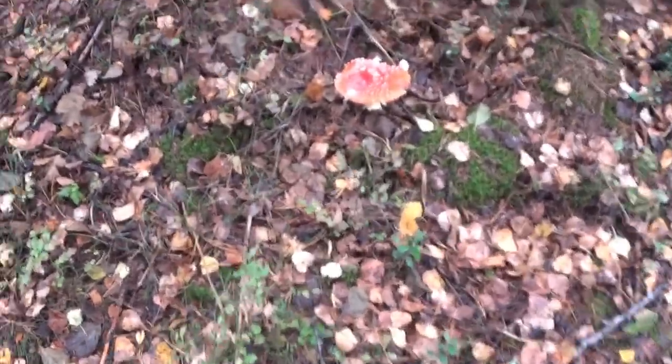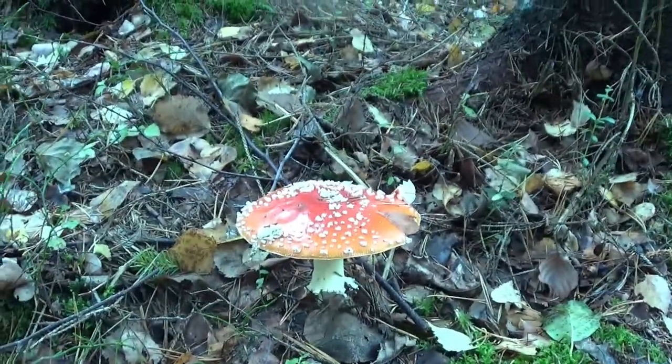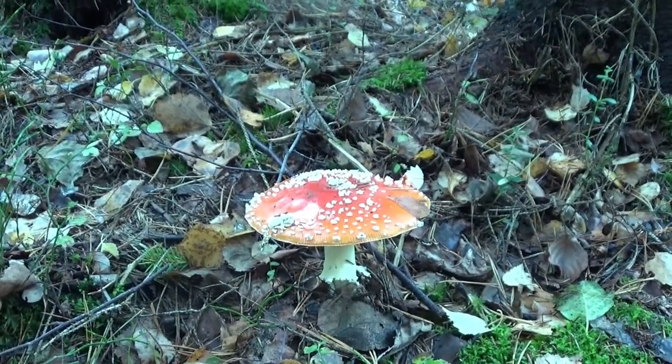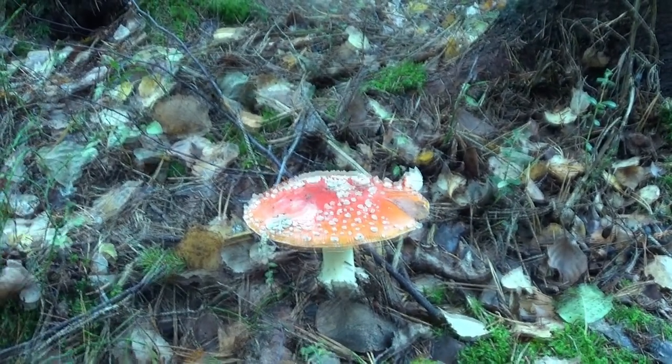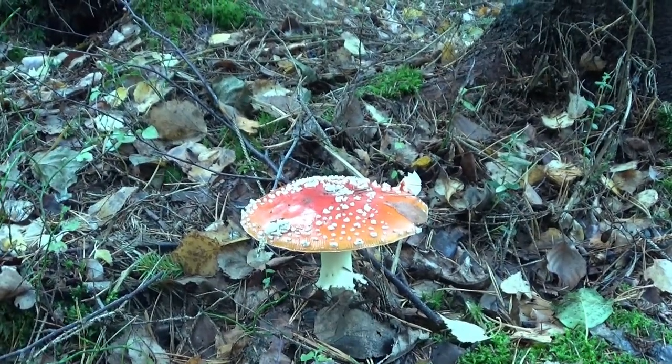Well, I think everybody knows this mushroom. This here is the fly agaric. It contains muscarine, which is a nerve toxin, and they probably don't taste very good.